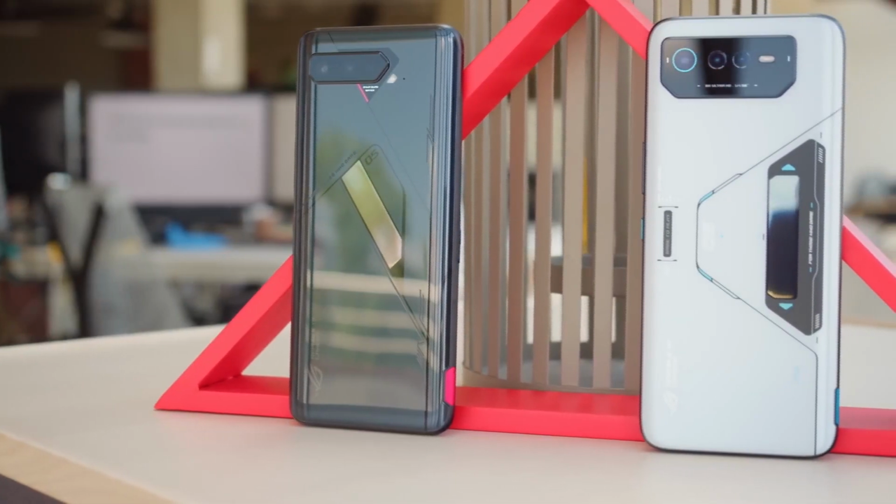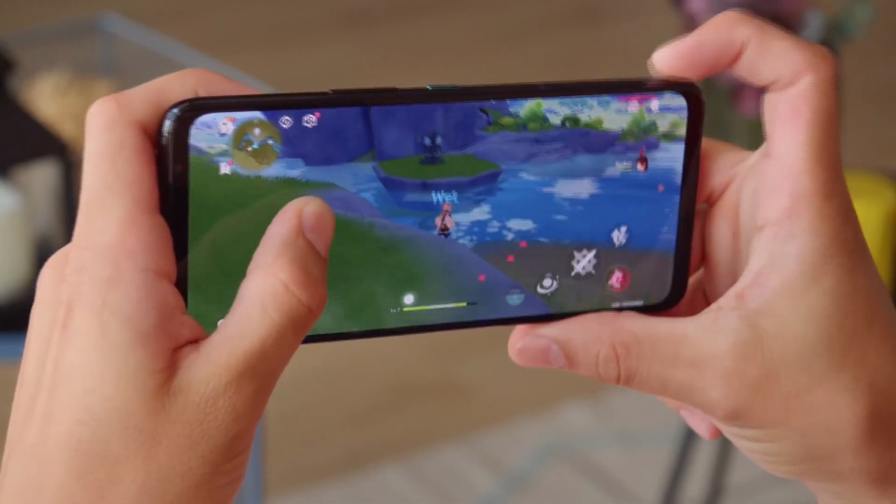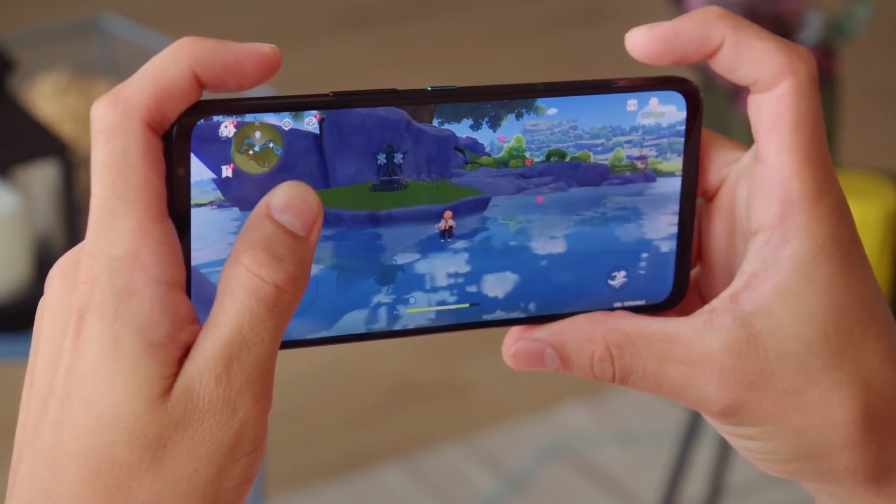The Asus ROG Phone 6 Pro is the latest entry in the ROG line, a gaming phone built to ensure flawless gaming performance over long periods of time.